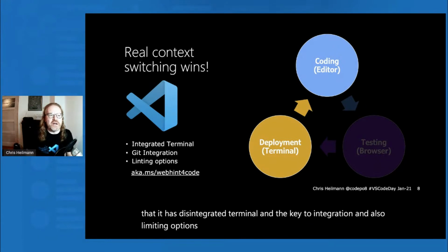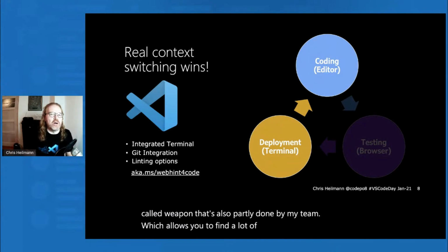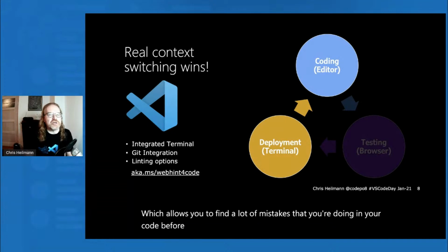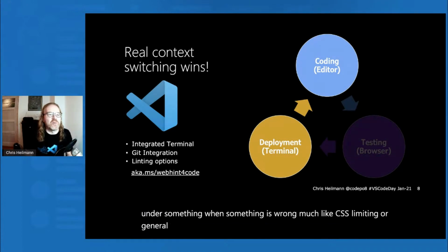If you haven't used it yet, there's an extension called WebHint that's also partly done by my team, which allows you to find a lot of mistakes that you're doing in your code before you actually write them. So it actually puts squiggly lines under something when something is wrong, much like CSS linting or JavaScript linting does for you as well.